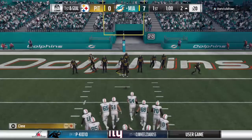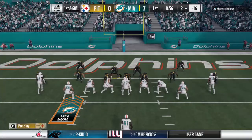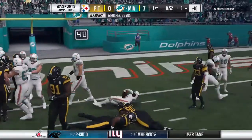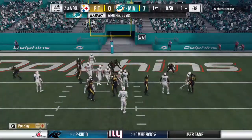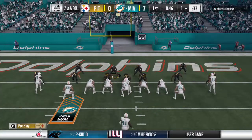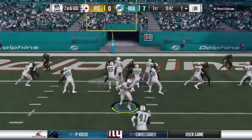First and goal. Defense with their backs against the wall. They'll run it with Kamara. It's a gain of a yard, and it'll set up 2nd and goal. He gets it halfway there with that run. I think you play up-tempo, get right back on the line of scrimmage, and hammer at him again.